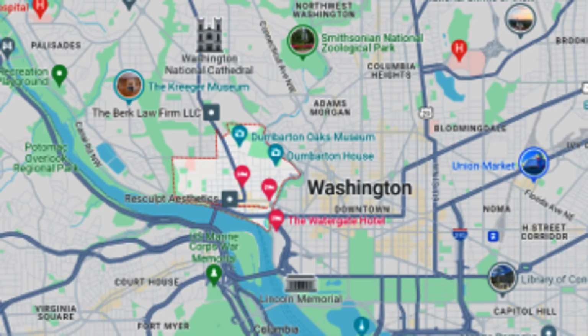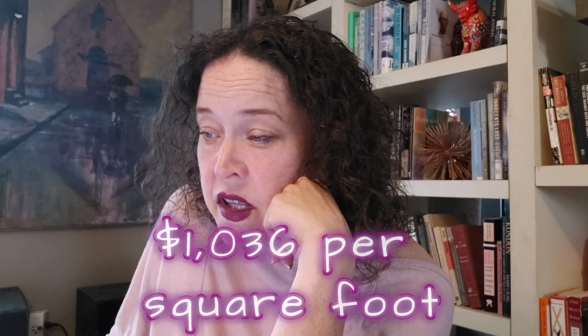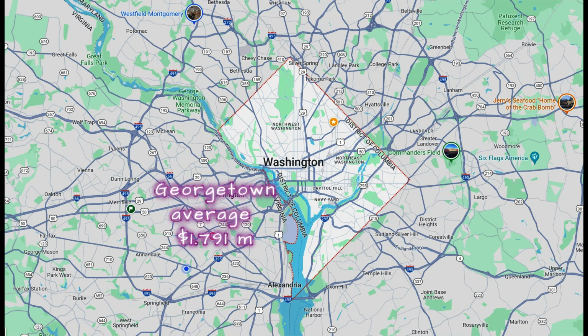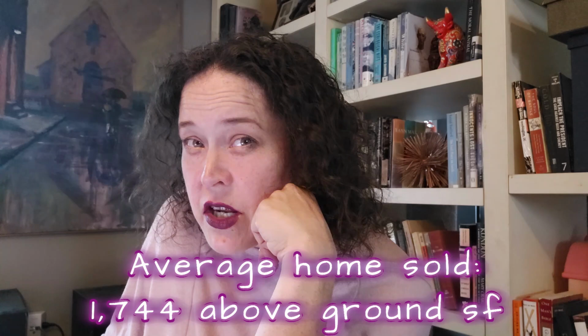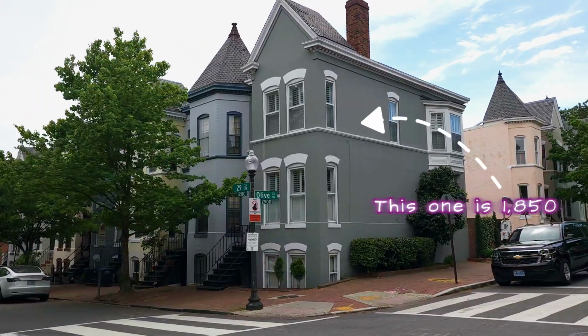The average sales price over the last 4 months in Georgetown is just under $1.8 million, 1.791, which works out to about $1,036 per square foot. You can compare that to the DC average of $593 or the Northwest DC average of $674. Now, the average home sold over the same period was about 1,744 square feet. So you can keep that in mind to get an idea of how much space you're getting for your money there.